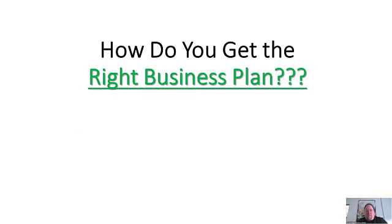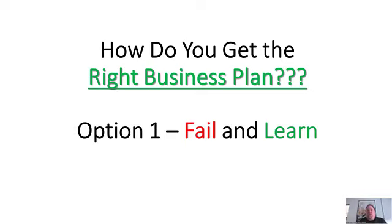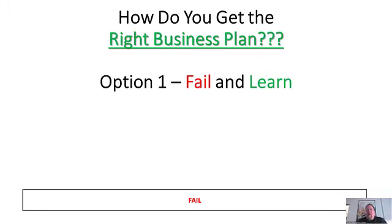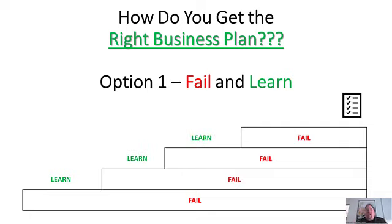So how do you get the right business plan? How do you get the plan that's going to reduce your time, reduce your cost, and increase your odds? Well, there's only 2 ways to get that plan. The way that most companies acquire the knowledge to have the right business plan is they experience failure and learn from their mistakes. They experience failure over and over and over, but they get smarter and better and more evolved in their approach. And over time, that advancement through making mistakes and spending time and spending money gets them into a position where they finally have a comprehensive, effective business plan to go after government contracts.